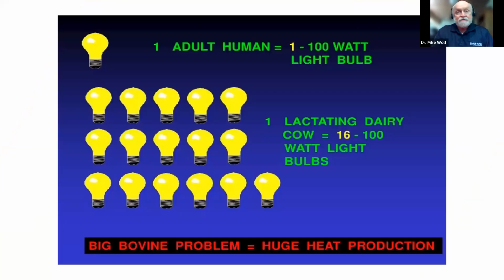So if you think about us versus a cow, we're like a 100 watt light bulb in how much heat we're giving off on a daily basis, per hour. And the cow, she's 16 or better 100 watt light bulbs. It's like having a hair dryer running 24/7, 1500 watts or more being put out on an hourly basis. And this is the type of heat that these animals are producing at the production levels they're capable of today, and even higher.